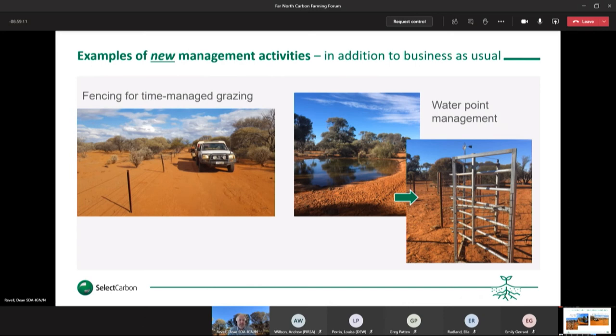Some are using infrastructure, so some are putting in new fences to create paddocks. A lot of the people we work with don't have paddocks. Many of them don't have a boundary fence. So where it's appropriate and deemed to be cost effective for their business, they're looking at strategically placed paddocks that allow for some kind of rotation or time managed grazing. So you can spell country, graze country, with an elevated level of control than they had previously without the fence.